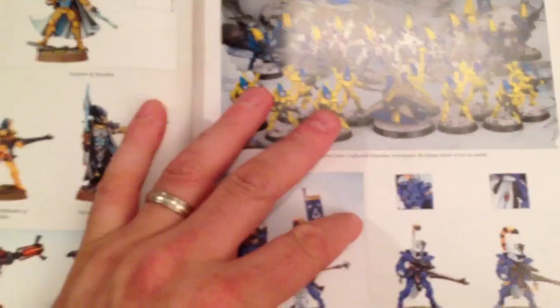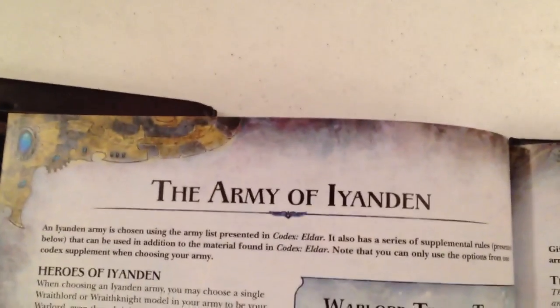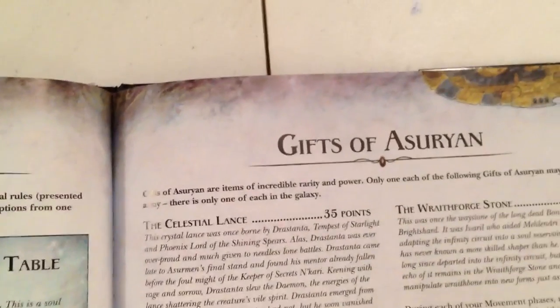All right. So it also goes into some of the different aspect warriors in the pictures. And of course we're leaving that section, right before the rules. Here is where it actually explains the rules, the stratagems. So here's the actual rules. Of course I can't show a picture of what it all is, and the gifts.